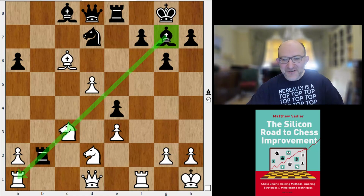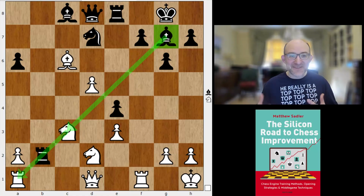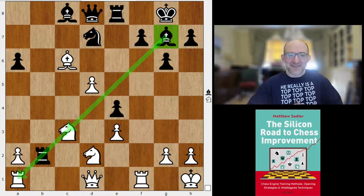I'll only go for tactics which serve no positional goal whatsoever if I don't have something that I feel is good and also has some other goals as well. Sort of multi-purpose moves, basically.